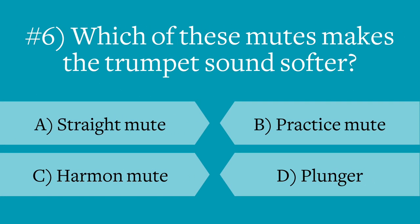Which of these mutes helps the trumpet sound softer? A, the straight mute. B, the practice mute. C, the harmon mute. D, the plunger mute.